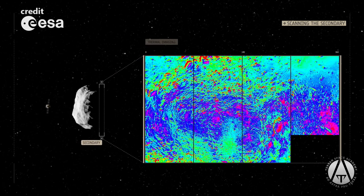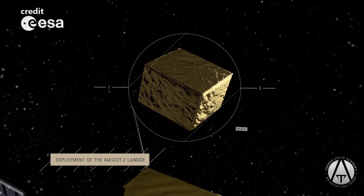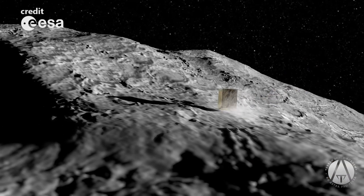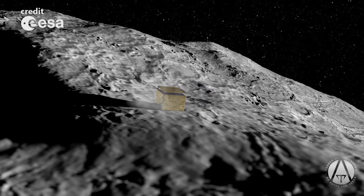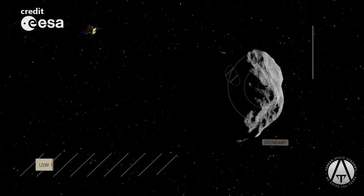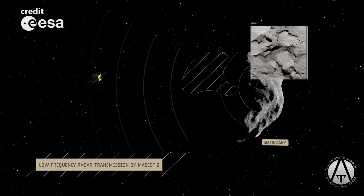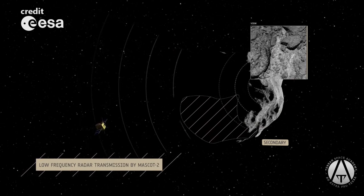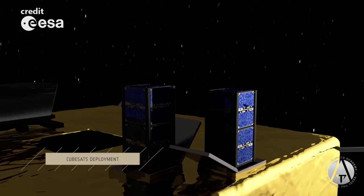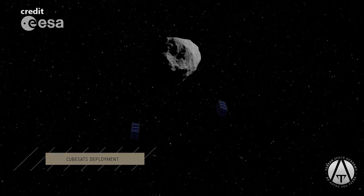AIM would also have deployed a small lander. The lander would have come down to the surface fairly gently and would have emitted a radar signal that could be recorded on the other side, a sort of radar CT scan, so we could know the interior of the asteroid. AIM would have then deployed 2 CubeSats. These would have taken up station near the asteroid to help record the impact. But this didn't happen. The AIM monitoring mission was canceled by the Europeans.